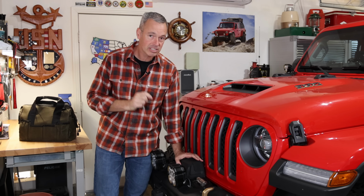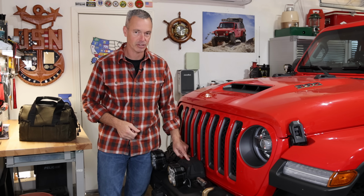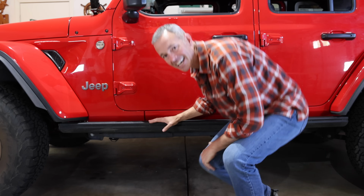And just like the first aid kit, it's nice to have a winch, but you also need to know how to use it. So go out there and get yourself a little bit of training on how to do some proper recovery. All right, now two things down here that are very important to talk about.